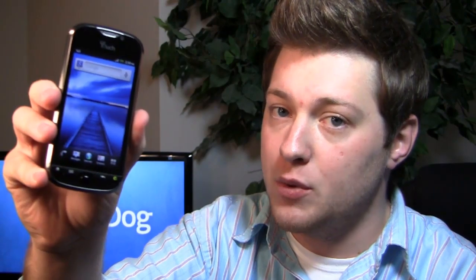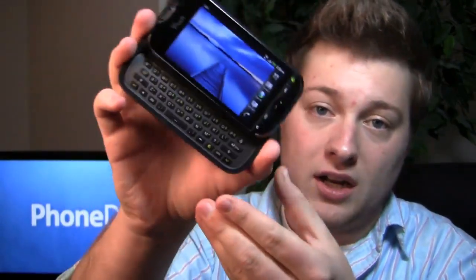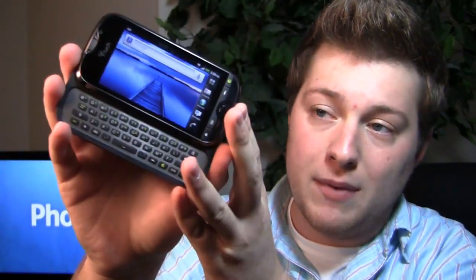Now this bad boy's packed. They've really worked and reworked the internals on this device, so it's not just a myTouch 4G with a keyboard. It has a dual-core 1.2 gigahertz processor, an 8 megapixel camera, which HTC and T-Mobile are touting as one of the most advanced cameras on a smartphone ever. So you have Android 2.3, HTC Sense 3.0, and then of course, not to be forgotten, that nice physical QWERTY keyboard as well. Is this a device for you, or should you go with something like the G2X or the Sensation? Two very awesome devices in their own respects. We'll find out that and more in PhoneDog's review of the HTC T-Mobile myTouch 4G Slide.